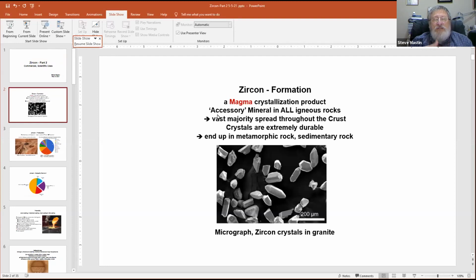Anyhow, this micrograph of zircon crystals and granites should look, what's the word I'm looking for? This is my head not working these days. Should look familiar because I showed it last time.